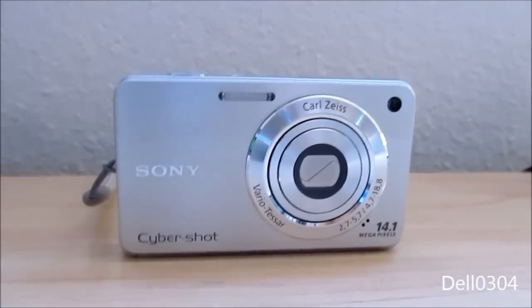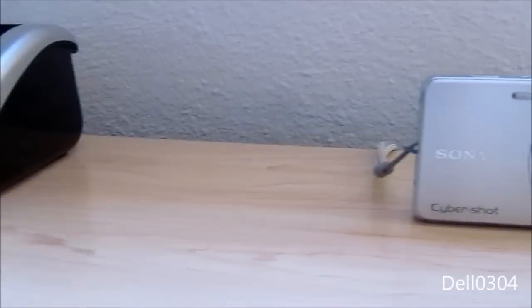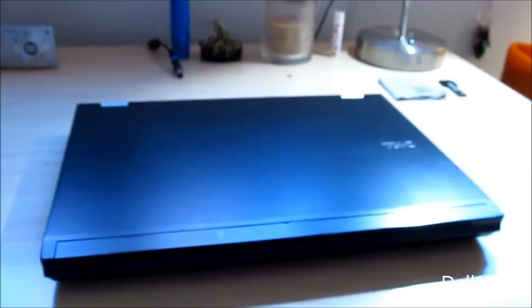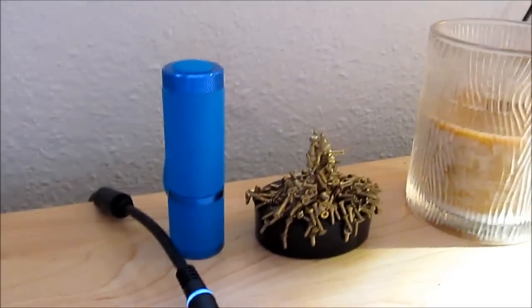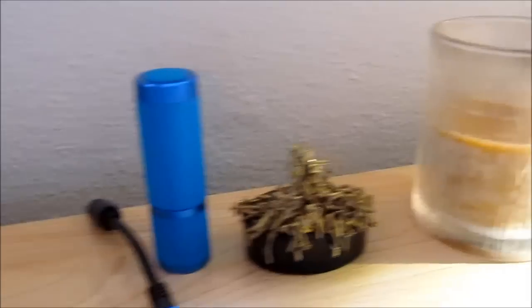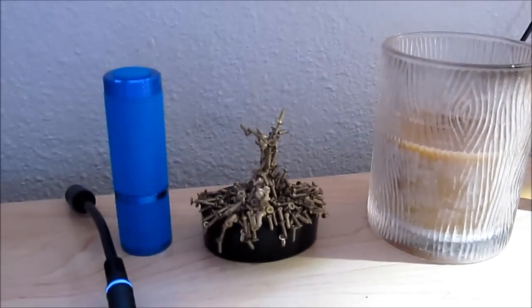Here's my secondary camera, a Sony CyberShot DSC W560. It just sits right next to this camera I'm using. Over here we have a Dell Latitude E6400 there. We have a charger for the laptop, a flashlight, a little screw, magnetic little knick-knack for your desk. So I've had that for years.